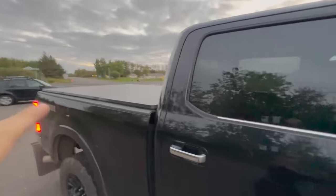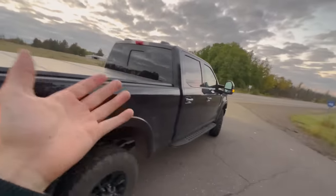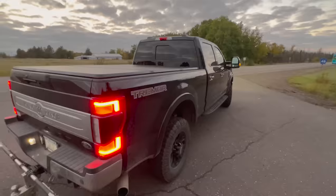Now, a lot of people have been asking if I'm thinking about doing a truck camper build on this thing, but honestly, it's really nice to have a truck that's just able to do truck things, and I'm planning on keeping it just like this. It's not to say in the future that I might not take off the entire bed and do a flatbed setup and put a pop-up camper on it, but right now, it does truck things.